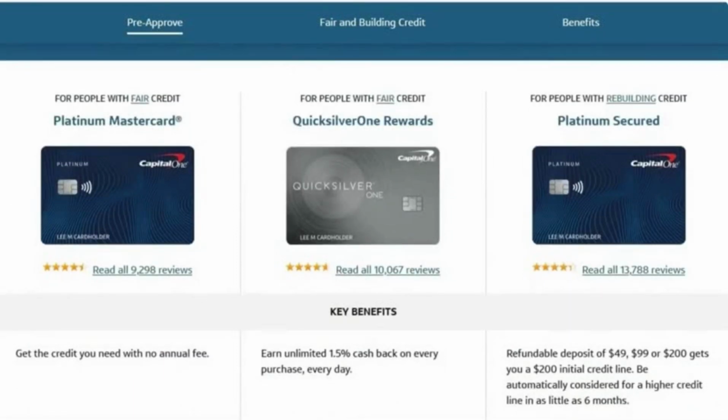Okay, you have the Platinum MasterCard, you have the Quicksilver One Rewards card, and you have the Platinum Secured card, okay? So, I'm going to tell you, with the Platinum Secured card, you use that card when there's no other choice, okay? What happens with the Platinum Secured card, you didn't get approved for any of these. You went through the link and they said, okay, you can't get these 2, so we're going to give you this one.